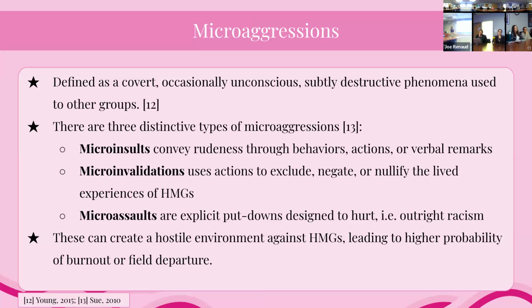Then we come to microaggressions. These are defined as covert, occasionally unconscious. The word occasionally is doing a lot of work here, it's usually quite conscious. Subtly disruptive phenomenon used to bring down other groups. So there are actually three distinctive types of microaggressions. It's all under the same umbrella, but they vary slightly.